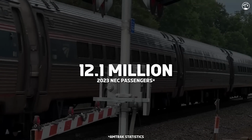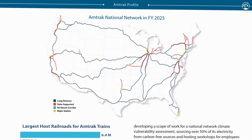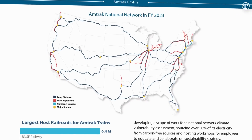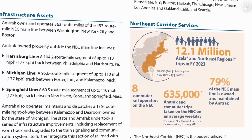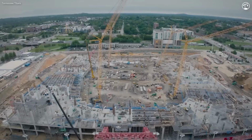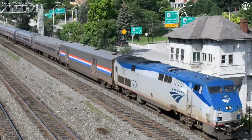And for those curious, Amtrak is a for-profit company, but the federal government owns all of its preferred stock, effectively making it a state-owned enterprise. And this distinction is important because, unlike private companies, such as those behind the sports stadiums that often receive surprising amounts of public funding, Amtrak operates as more of a public entity.